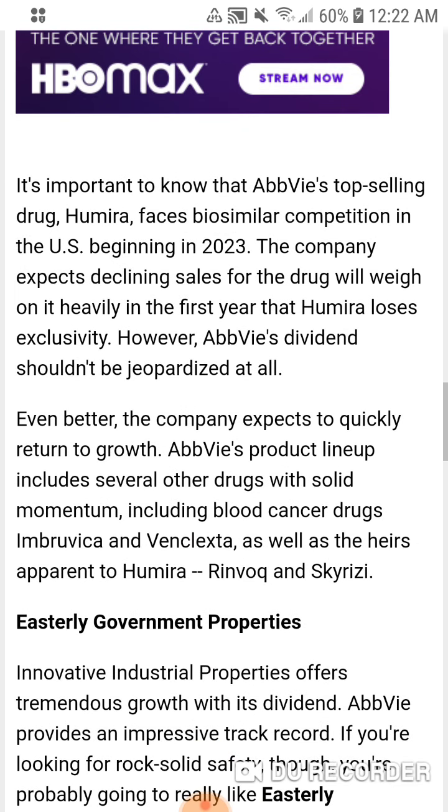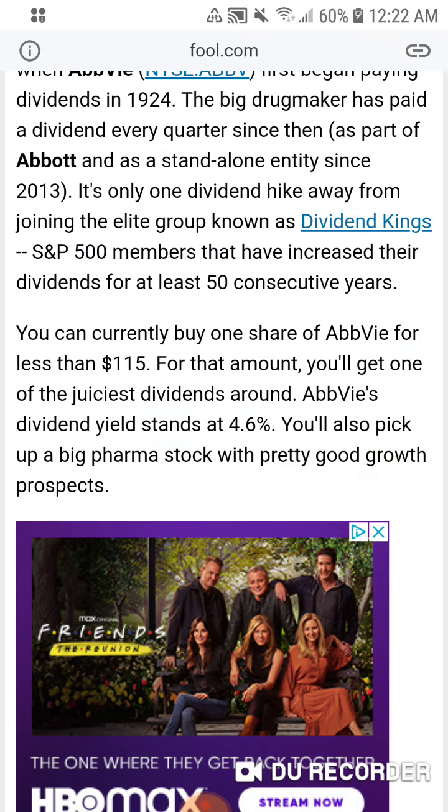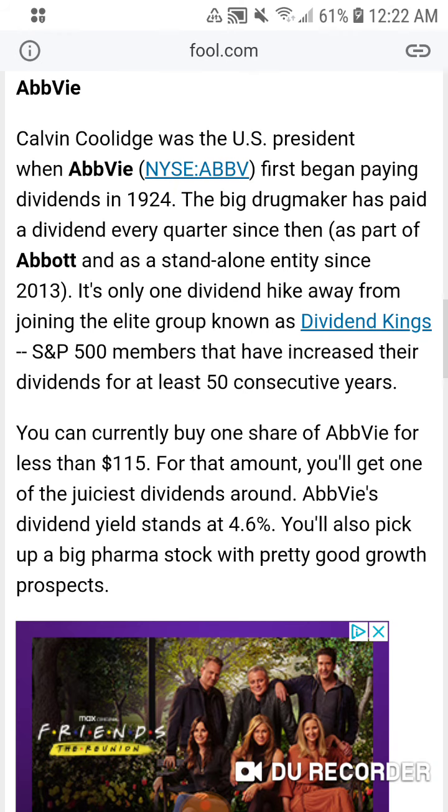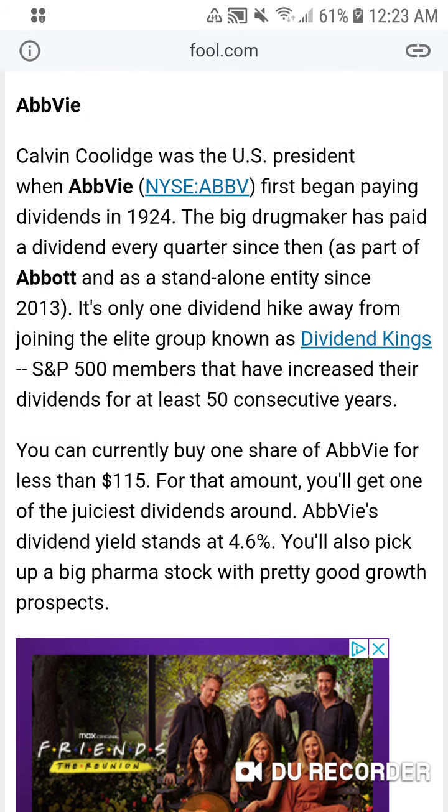Its product lineup includes several other drugs with solid momentum, including blood cancer drugs, as well as heirs to apparent Humira. So, AbbVie's my obvious favorite out of these because I own it. I bought it at like $72 a share, and it's at about 115 now. So I'm up about $2,500 on this holding alone. It is the single best performing stock that I've ever bought, and I love the company. The dividends are great, and I wish it would drop to about $80 a share so I could buy more. So this is definitely going to be my favorite in this article because it's my favorite pharma stock.